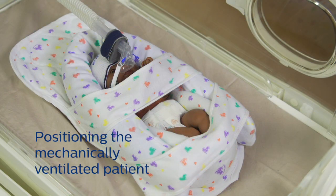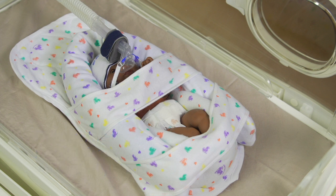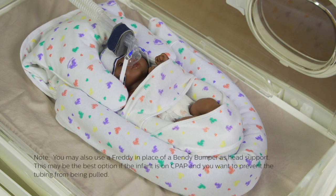When positioning is used with a mechanically ventilated patient with a CPAP device, position the infant appropriately in a Snuggle Up, as was demonstrated in the supine positioning. If using a bendy bumper around the head and torso, ensure that it does not interfere with the tubing. A Freddy can be used to support the head in place of the bendy.